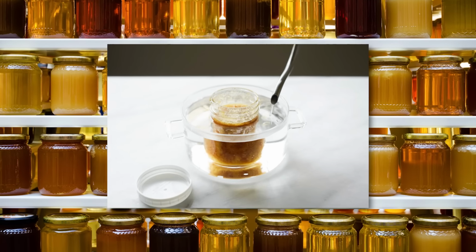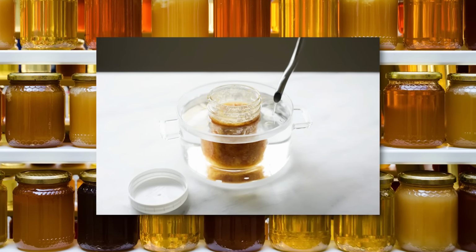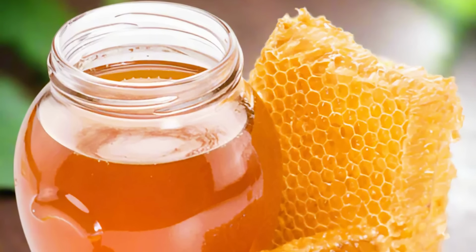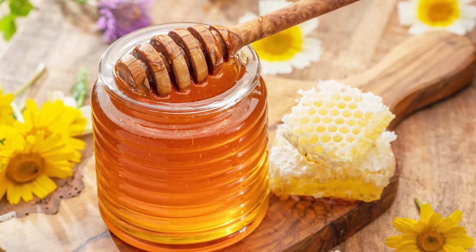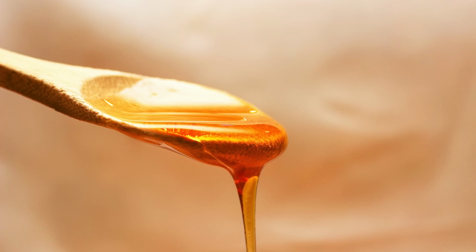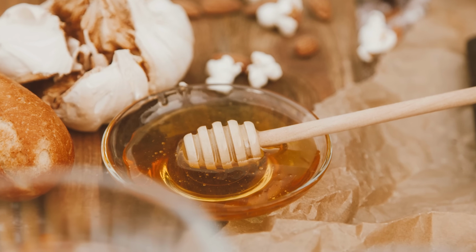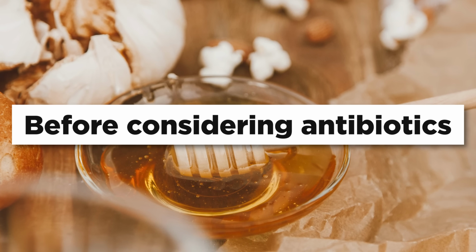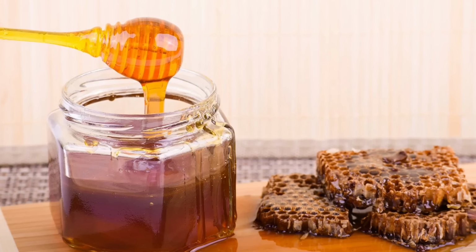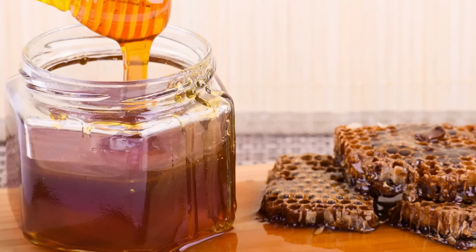One final thing you need to know about honey's health benefits, because there's genuine science here, but also plenty of marketing nonsense. NICE and Public Health England officially recommend honey as a first-line treatment for acute cough in adults and children over 12 months, before considering antibiotics. This isn't alternative medicine, it's mainstream NHS guidance.